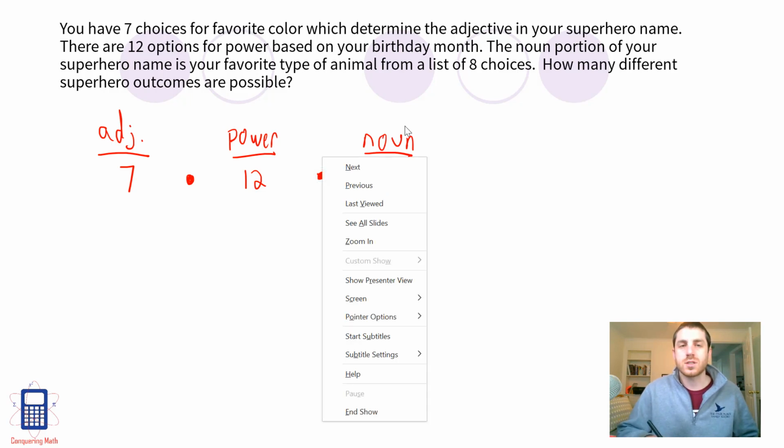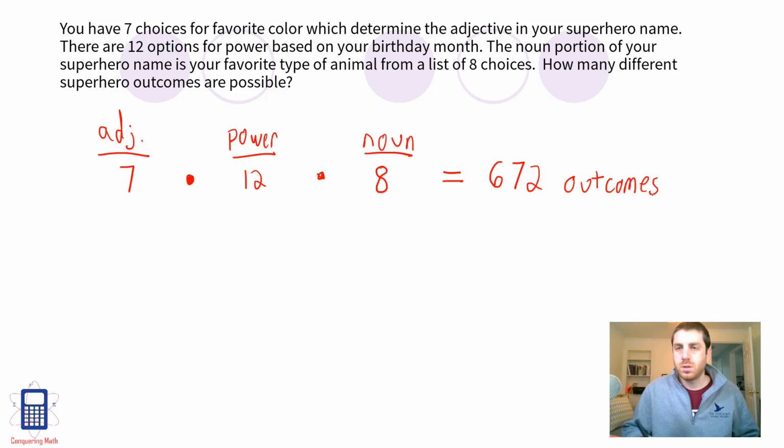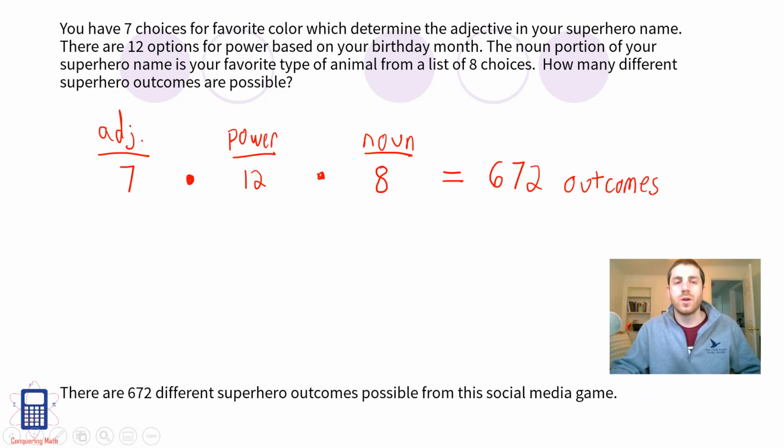There's a term for this. It's called the fundamental counting principle. And what it tells us is that if we have a series of choices and they don't affect each other, we can just multiply them all together. Now, if we do that, we find that 7 times 12 is 84, times 8 gives us 672 outcomes. So we can say that there are 672 different superhero outcomes possible from this social media game.